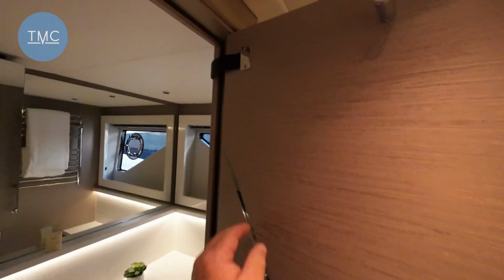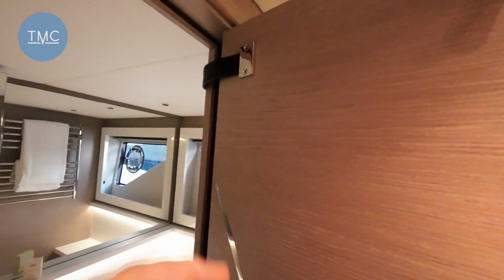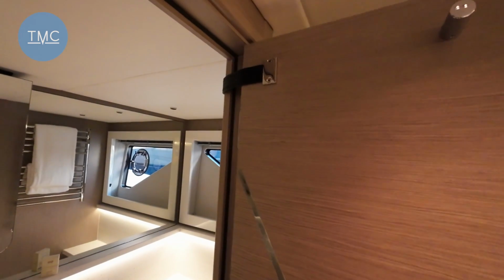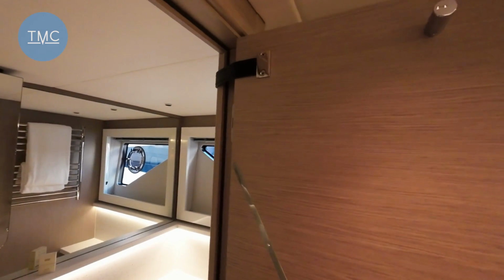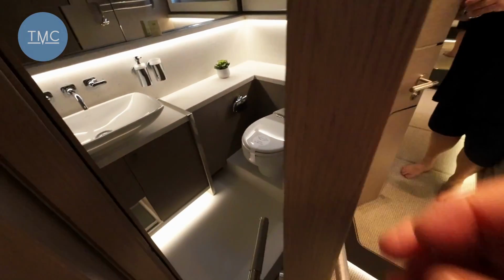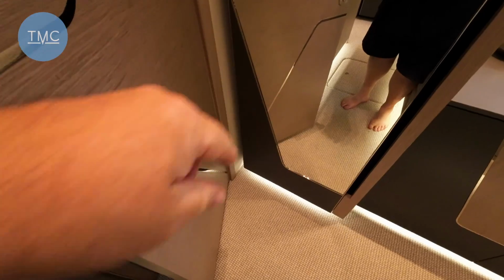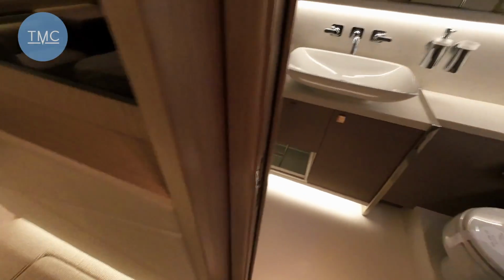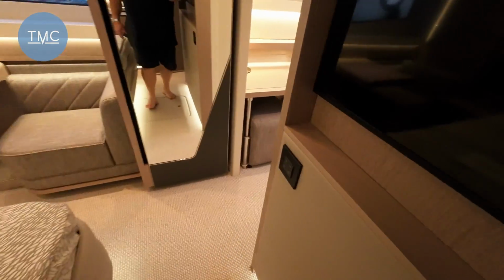Very nice indeed. I just noticed these straps. So that's got a soft feel to it. When you open the door, it almost bounces off that gently, and it stops the handle on the door here from making contact with the window, with the mirror. Lovely, lovely. So there you go.